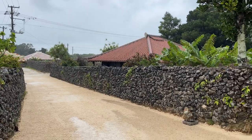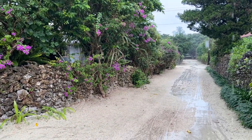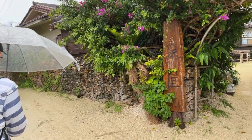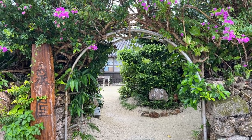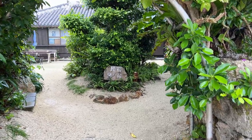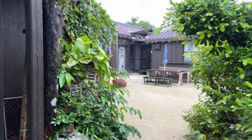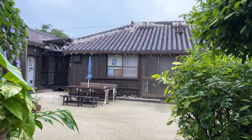Okay. People say that it's pretty easy to get lost here. It's easy to see why. Koko desu ka? Minshuku? Honto, you can stay here too. What a beautiful place. Kirei da ne. Wow. The building looks very traditional here too. Look at this very traditional house that you can stay at.